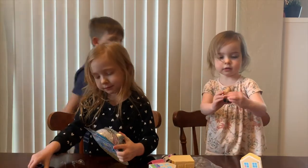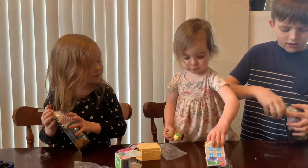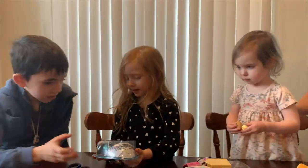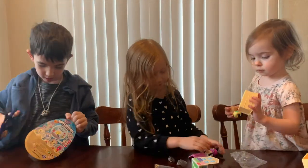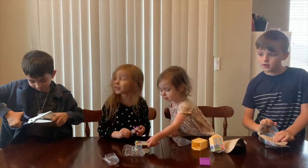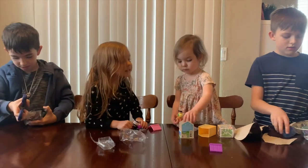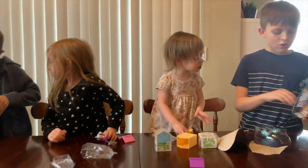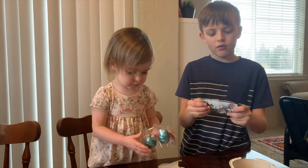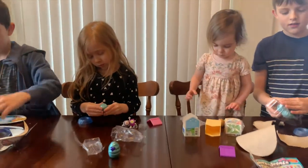All right, now are you gonna open up your Hatchimal surprises? Yeah. Can someone help me? I think I might need a light. Do you want me to open that? Yeah. These look kind of tough to open up. At least we have strong boys. How do you open this? Hatchimals. All right, so how do you open these things?